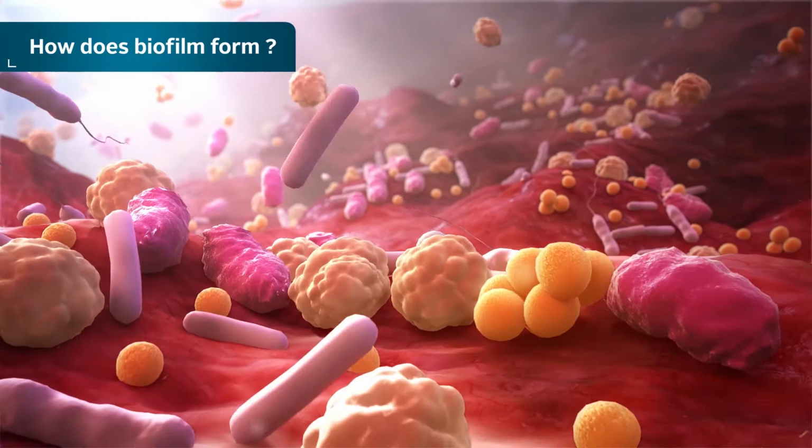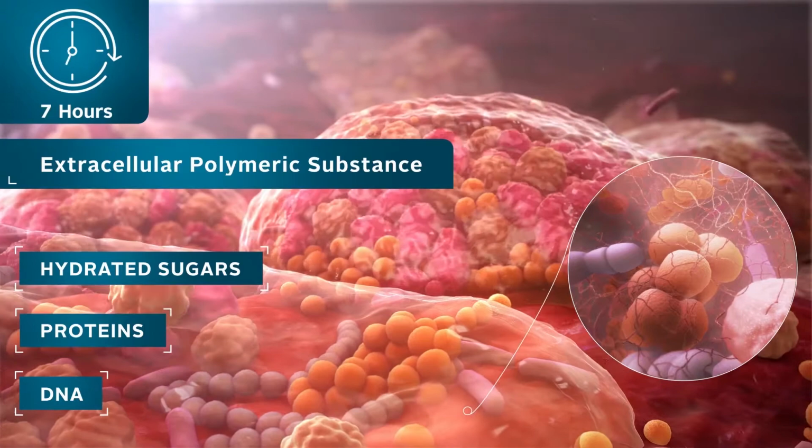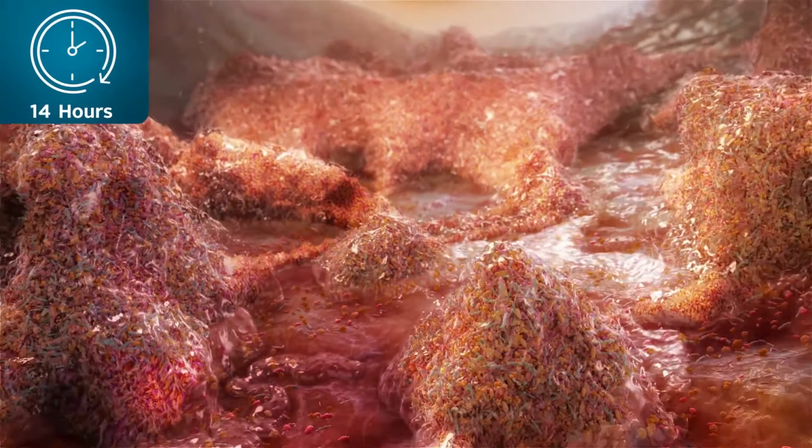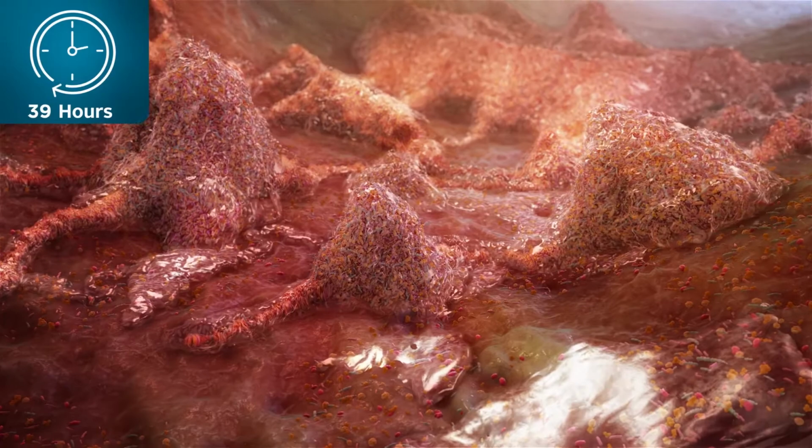During colonization, free-floating bacteria attach to a surface and begin to multiply. As they proliferate, they start to secrete a protective matrix made of hydrated sugars, proteins, and DNA. This is known as extracellular polymeric substance, or EPS. Within 24 to 48 hours, a mature biofilm can form. It quickly evolves, adapting to conditions and becoming more robust. Mature biofilm exhibits characteristics that can result in delayed healing.